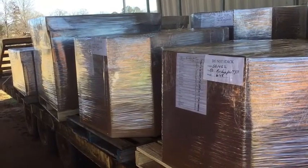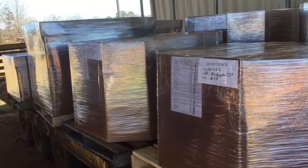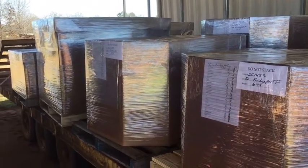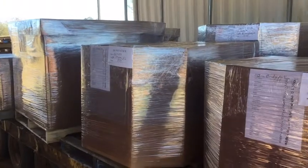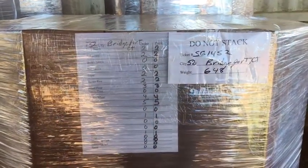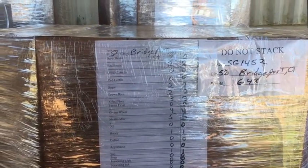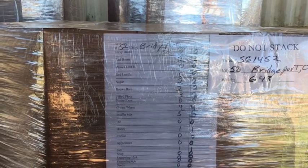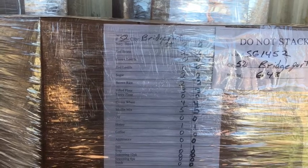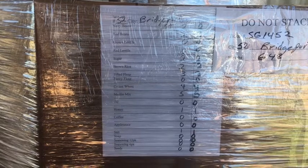Assalamu alaikum family. We are here, and these are our last boxes to be shipped out from Staple Goods 14. And give you a little history of why we're doing it this way. As you see from our label here, this is our shipping label. We have navy beans, red beans, brown lentils, red lentils, sugar, brown rice, sifted flour, pastry flour, cream of wheat, muffin mix, oil, honey, coffee, applesauce, salt, soap, seasoning, and seeds.